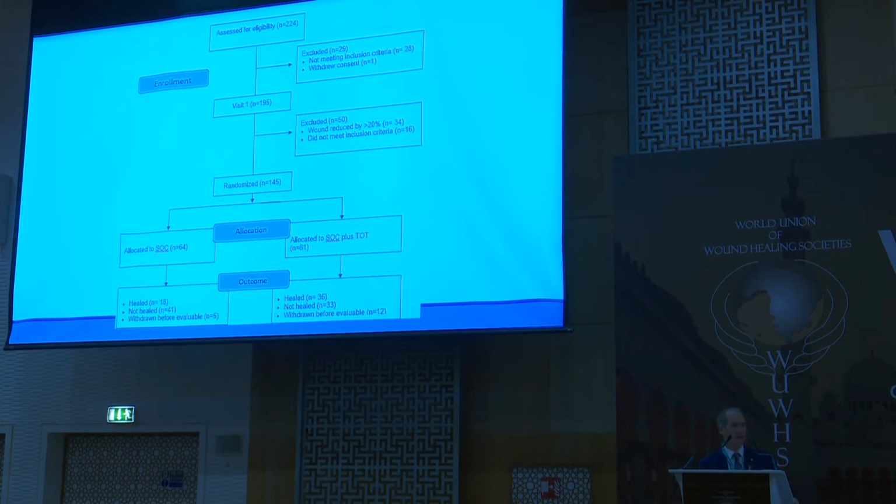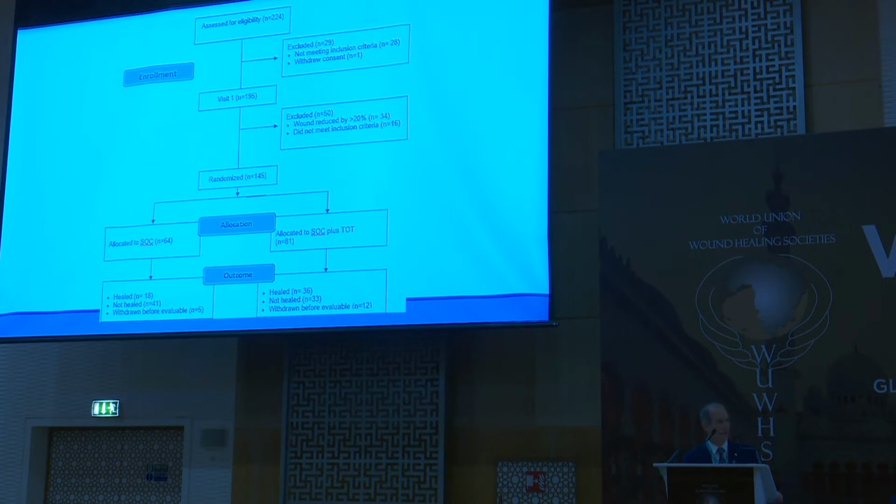But when they reached the point of randomization, we were able to enroll 145. They were then randomized by a randomization schedule. We ended up with 81 in the topical oxygen and 64 in the standard of care. There's a little bit more on the topical oxygen side. This has to do with the pandemic, like everything else. We were in the second half of it, and we had patients getting COVID during the trial. It was really a nightmare for a few weeks, and so we ended up having more patients in the topical oxygen arm because we had some early dropouts in the standard of care arm.